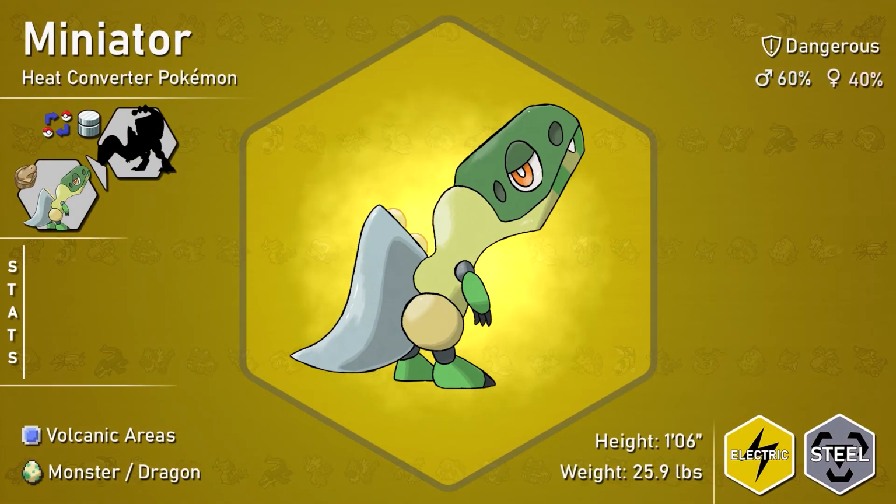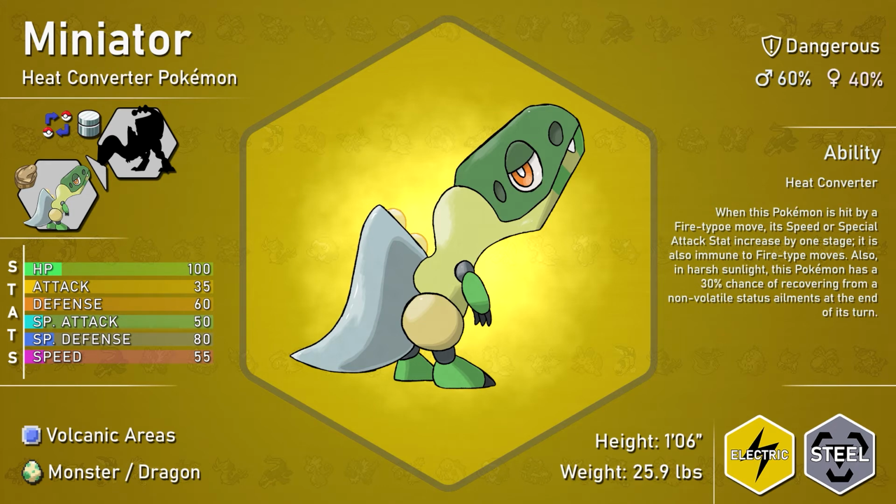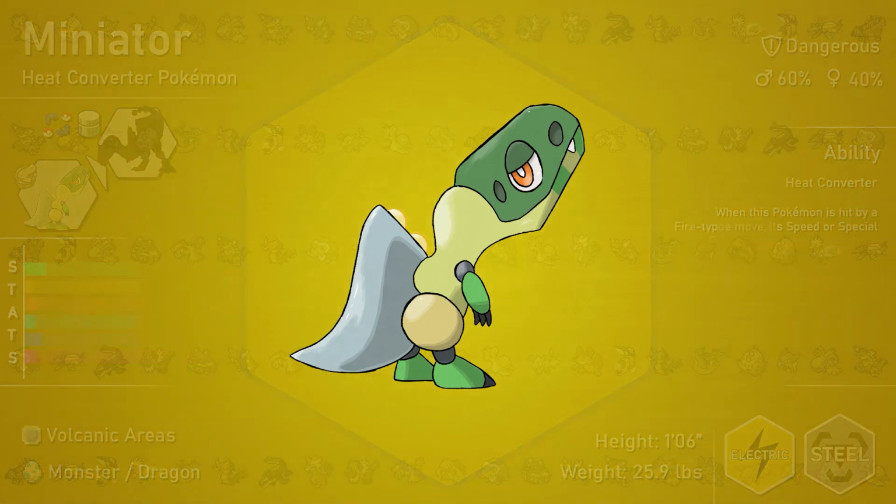For stats, Miniator has quite a lot of HP and good special defense, but its other stats are terrible. For its ability, we have the signature Heat Converter. Basically, Miniator is a heat sponge with this ability, which makes it a great counter against sun-themed teams. So let's supercharge this guy, shall we? Let's see what it changes into.